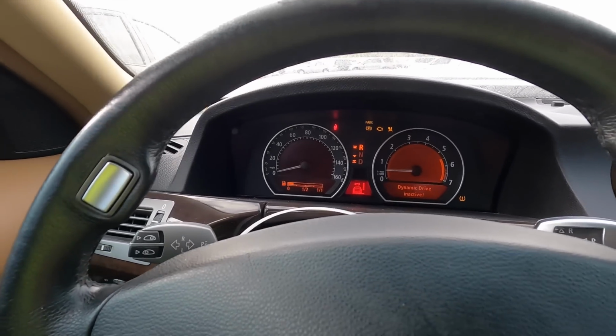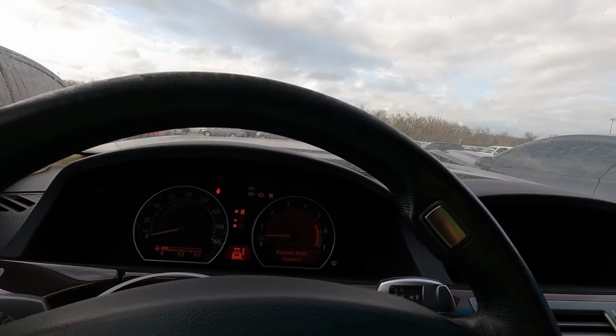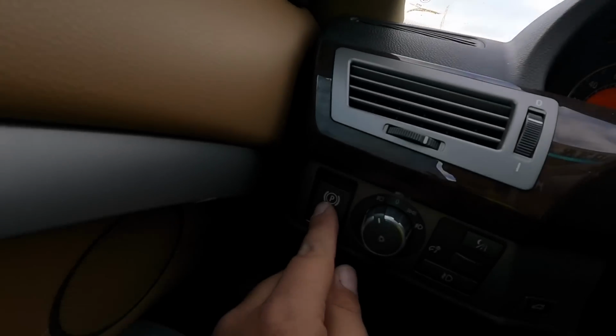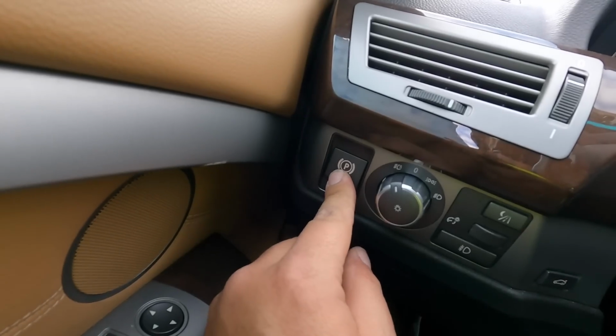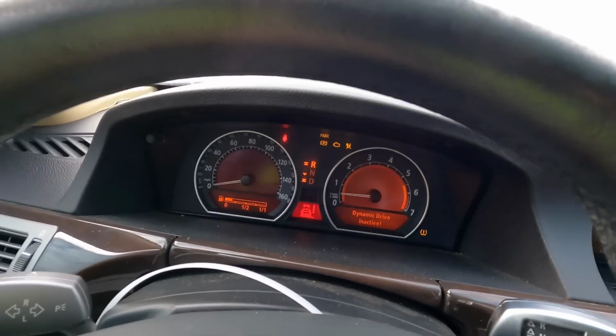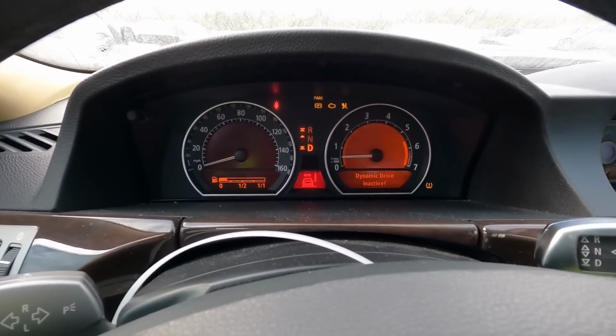Do we have an e-brake on? I don't even know how to work the e-brake, guys. Yeah, I don't know. Do you just push it in? Dynamic drive inactive? So we just got a new fault there. Let's put it in drive.